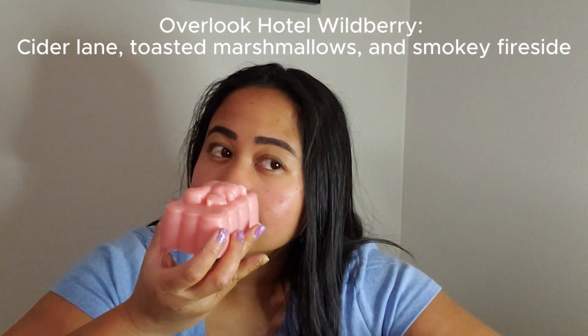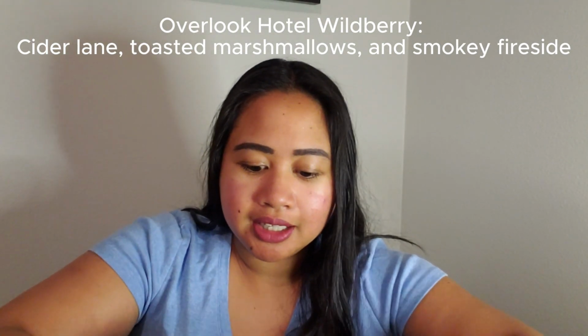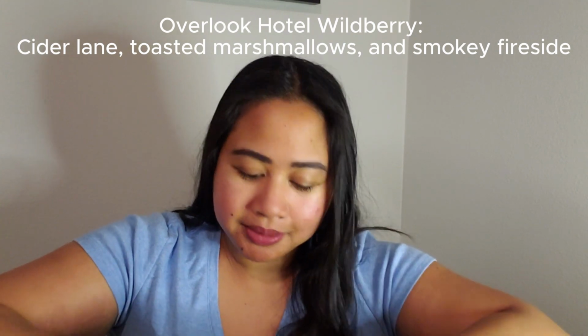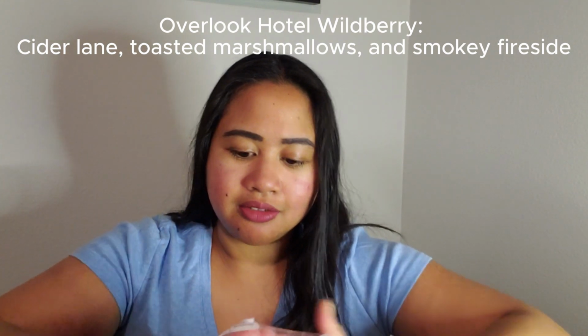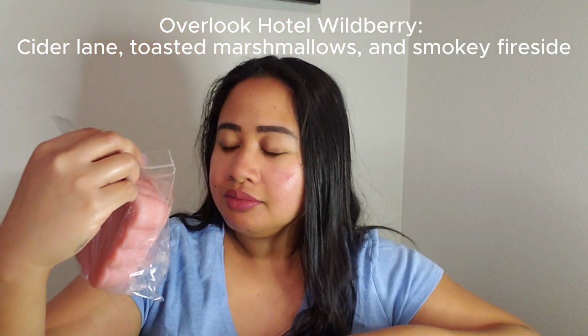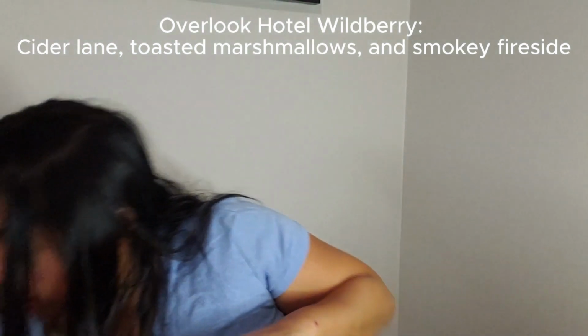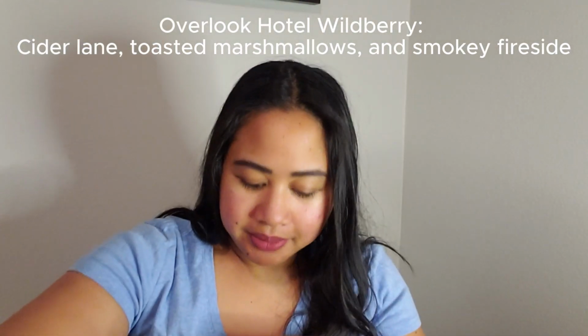I don't know what her Cider Lane consists of, but I'm getting a berry, maybe a hint of apple cider here. It's not too sweet, like caramel, like Cider Lane, but I'm getting a berry with a hint of apple cider. So that is Overlook Hotel Wildberry. Probably gonna try and get that this year, melted this year.